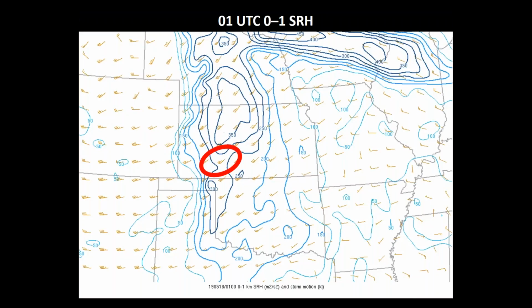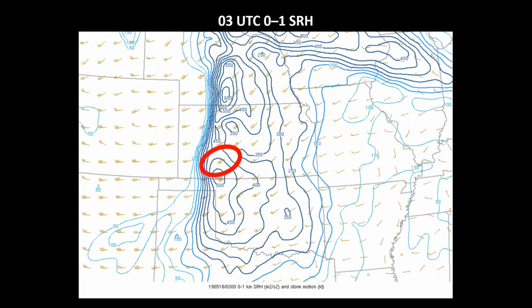In this case, it's not necessarily an outbreak, but we did have a low-level jet intensification. By 0 to 1Z, you can see we were already pushing 250 to 300. And then of course by 3Z, we were in the 400 to 500 range. So yep, we can definitely check off that box.